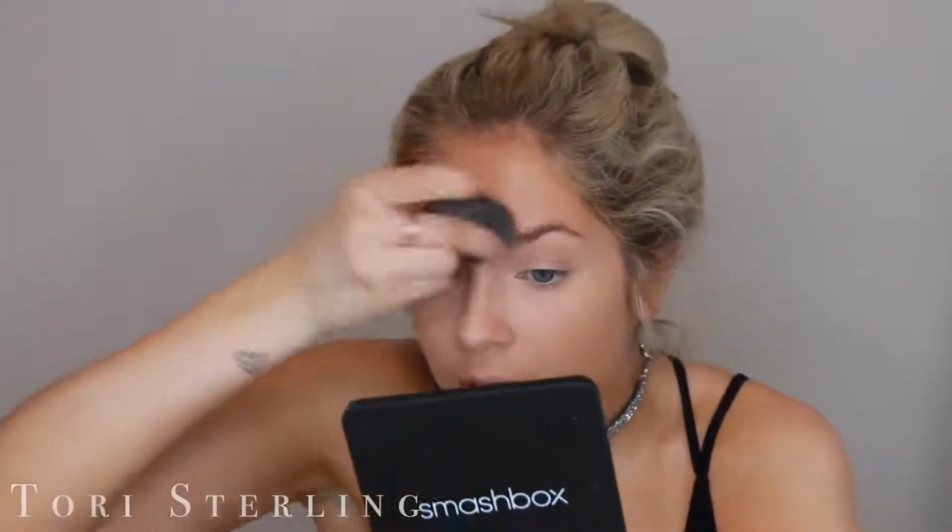So I'm just going to take a little tiny bit more and dab it down the center of my nose and up here on my forehead. Make sure that your Beauty Blender is also damp. If you do this with a dry Beauty Blender, it's not going to give you the same results.